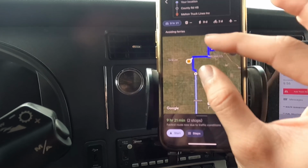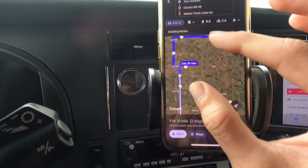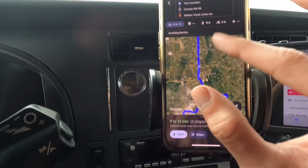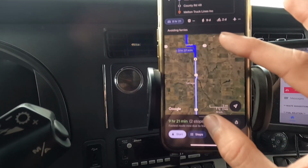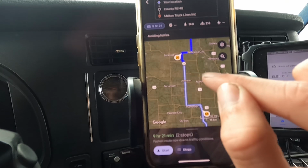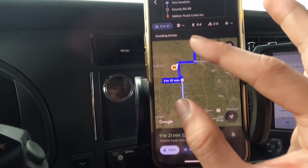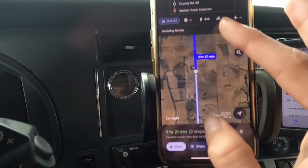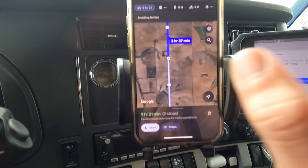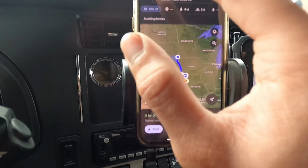and it will take me this way. So if this was like a no truck route or something, then I could drop this pin over here. Where did I drop it? Oh yeah, right here. Dropped it right here, this letter A, stop A. And say if I wanted to go back around this way, I just drop another pin over here, and then it would take me to here. Once I reach each one of these spots, it'll come up with a little prompt down here, and you just tap continue, and it takes you to the next one. So that is how I add stops on my phone GPS.